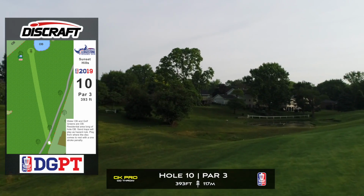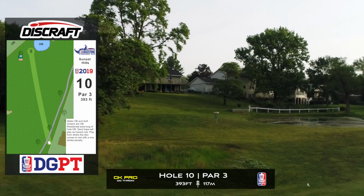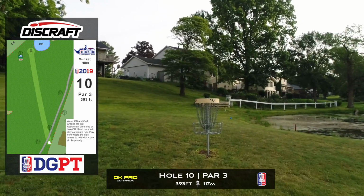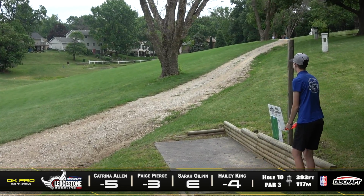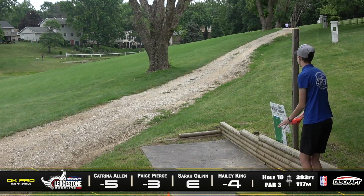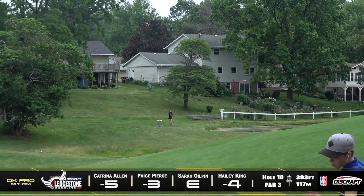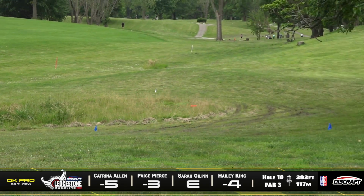Hey guys, I hope you enjoyed the front nine coverage. We are heading into the back nine where there are still many birdies to be had, starting here on hole 10. This is downhill, 393 feet. There's a tree guarding the easy hyzer route, so you'll see a lot of ladies throwing a flex shot here. There is only OB on the right-hand side if you go deep in that pond. Other than that, there's no real trouble to contend with.